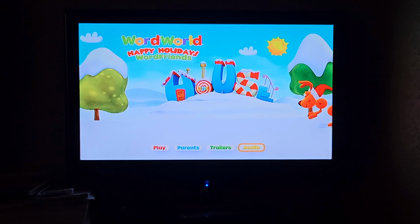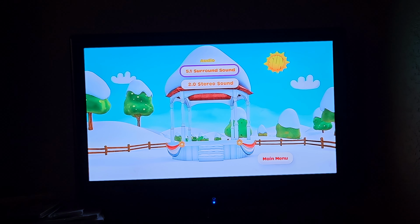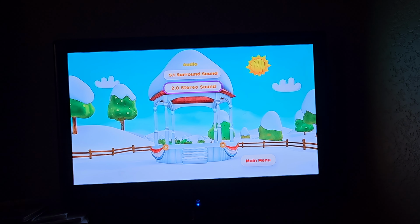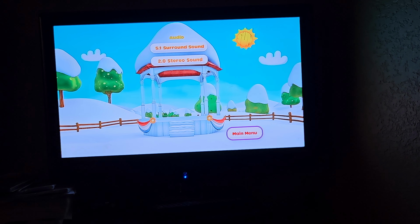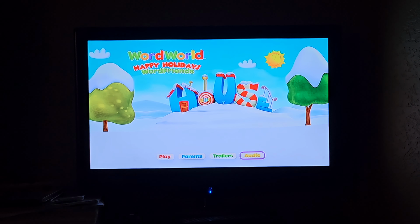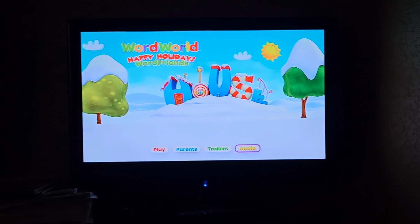And then, of course, the audio. Surround sound 5.1, and stereo sound 2.0. And that's it of this DVD menu walkthrough of WordWorld Happy Holidays, Word Friends.